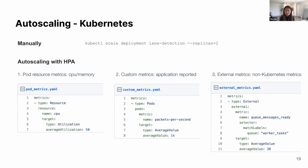Third, you can use some external metrics. External means the metric is outside of this Kubernetes deployment. For example, here we are saying that if on average, the number of messages within a queue is more than 30, we want to scale up. This queue is external because the queue is not part of your Kubernetes deployment, but the number of messages in the queue represents your workload. So you can use it as an auto-scaling metric. And these metrics from external applications need to be exported some way so that Kubernetes can access them.